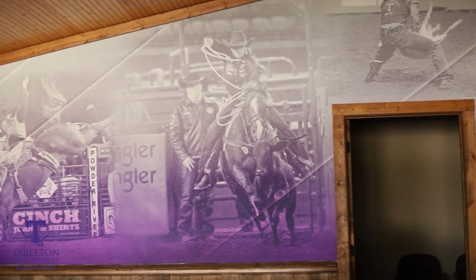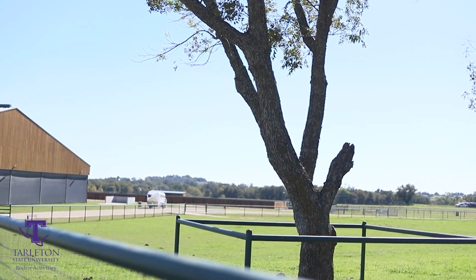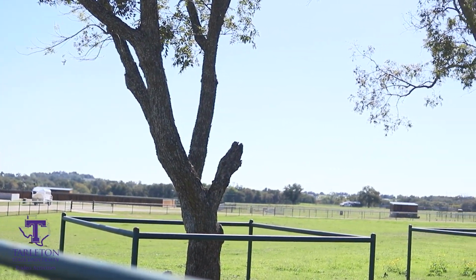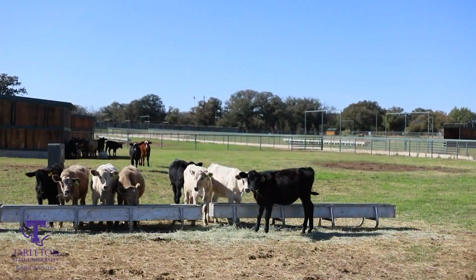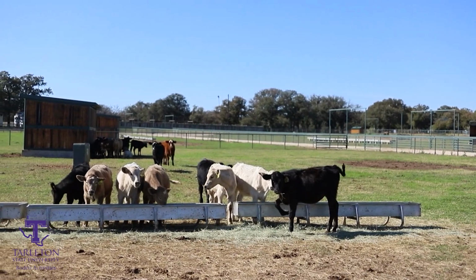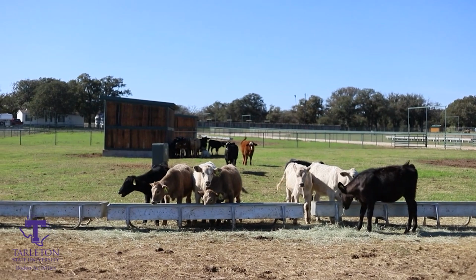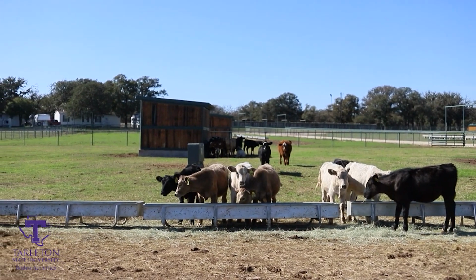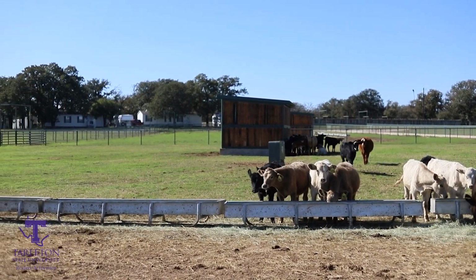And then out here we've got our amazing pens for our cattle. One good thing about this is we've got so much room to turn cattle out and really keep them fresh and give them the best chance to be healthy and ready to rope, because we've got a lot of people coming to rope, and it takes a lot to keep your cattle going, and not much of a better place you can keep some cows, with some shade and good barns.